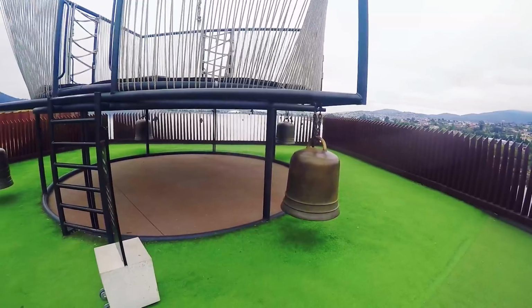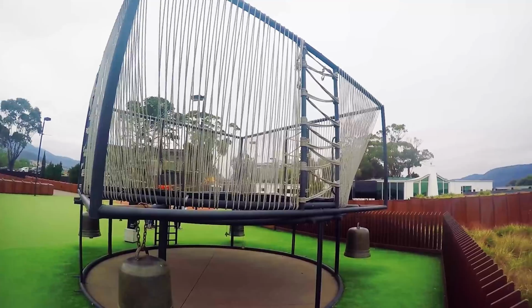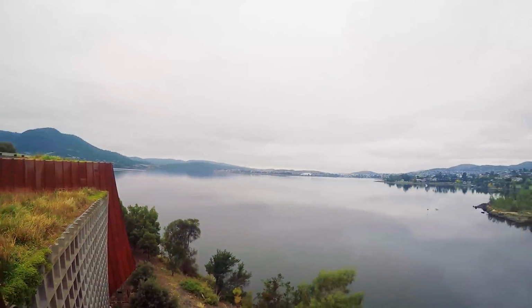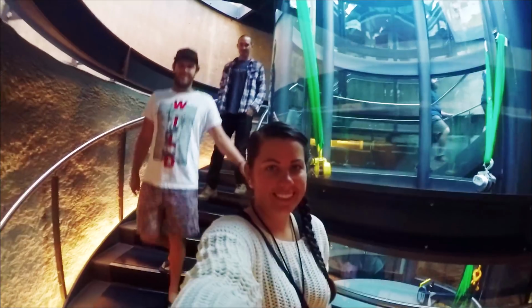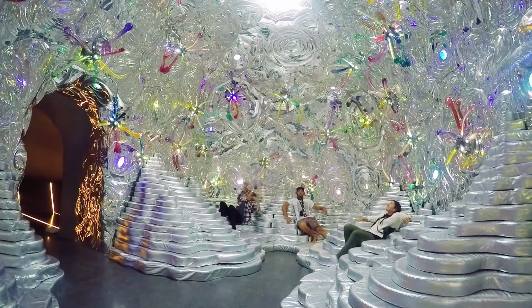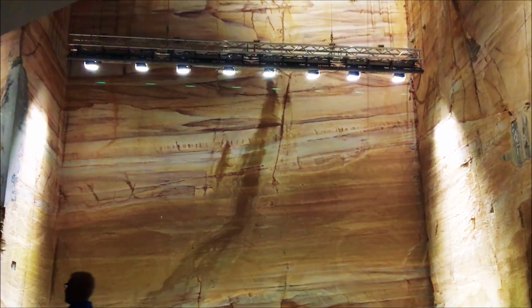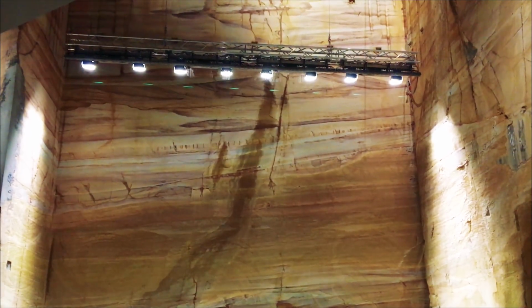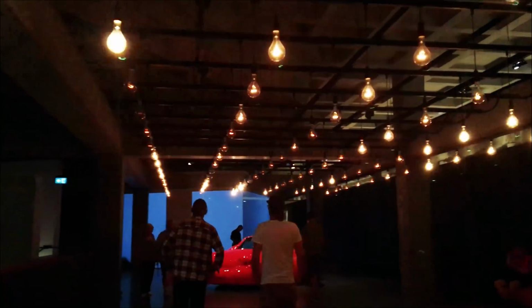The next day, myself, Ames and Ben headed to Mona, the controversial art museum in Hobart. Once you have your ticket, you go down an internal spiral staircase, 3 floors to start the exhibition. It's got some very interesting pieces and artwork, nothing like we have ever seen before. Even if you're not into art, it was pretty cool to see all the so-called artworks.